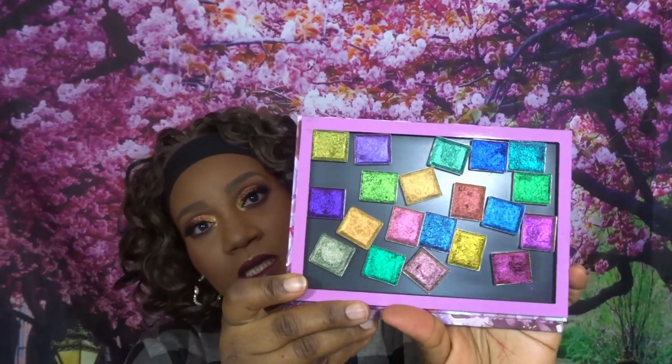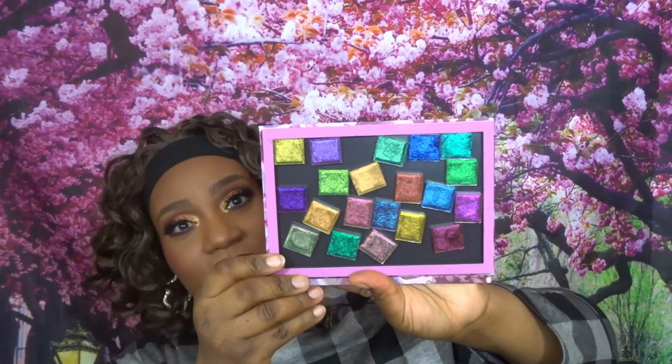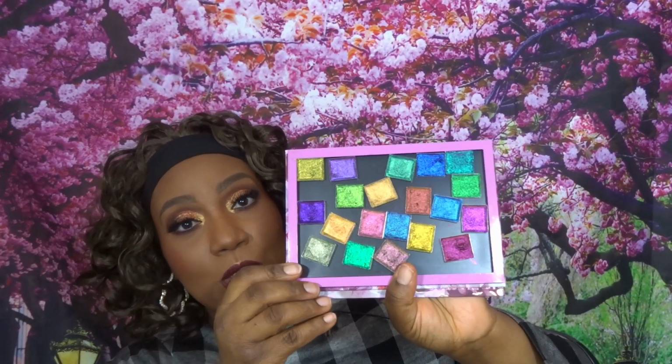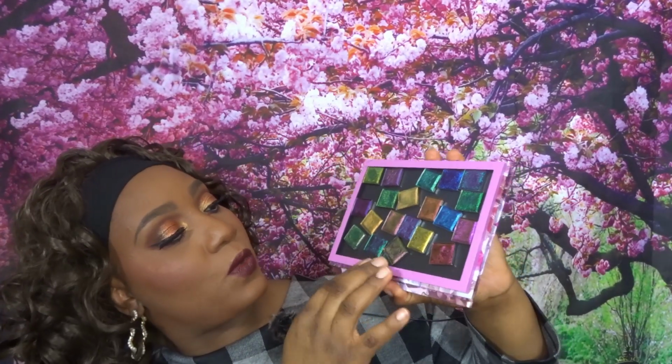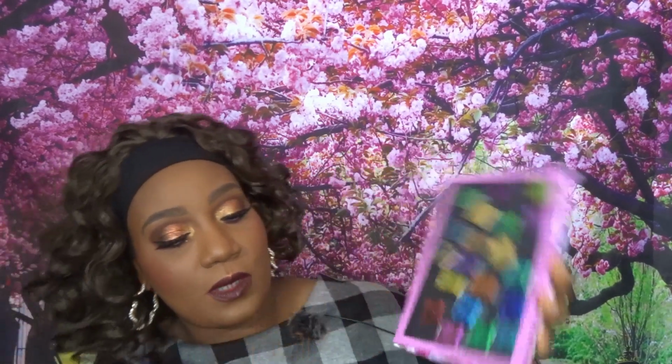So I got the Jeweled Multichrome, which is a total of 20 shades, and honestly, I'm telling you, these are worth the wait. They are definitely worth the wait. I get why people wait for months, even though it's a nightmare having to wait months for your order, but I do get why people are waiting for these shadows. They are absolutely gorgeous, and I'm gonna do a dedicated video swatching all of this, but I'm just gonna quickly swatch two for you. So I'm gonna swatch that and swatch this blue, and honestly, look at that.